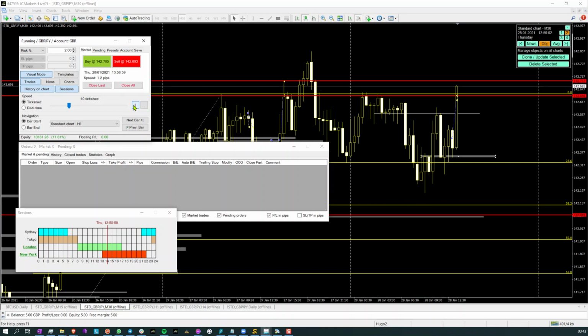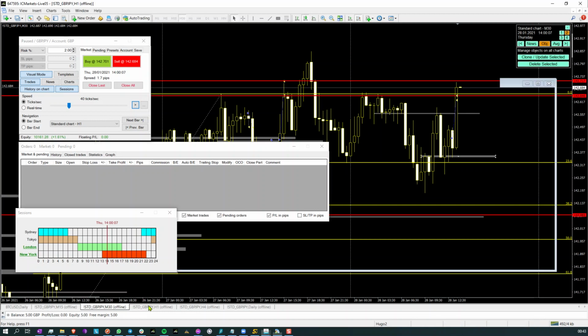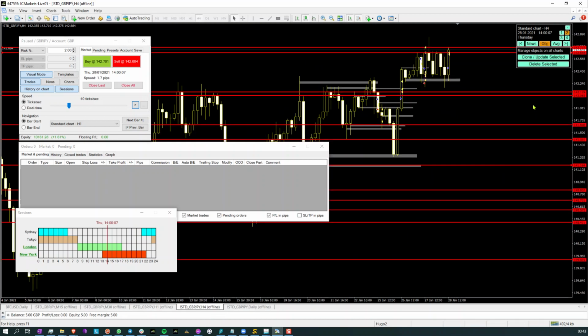Very bullish. Ooh. It's going to close very bullish. Okay. We closed bullish above this with a very big 30-minute candle. So let's see the 4 hours. 4 hours didn't close yet, but it looks like it's heading up.